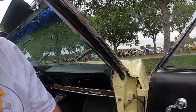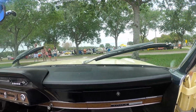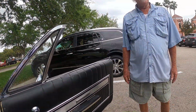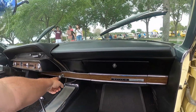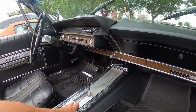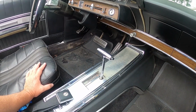But this, I mean, the dashboard, it's not cracked or anything else. And it says 78,000 on the original miles? So this thing only has 78. That means that my 2017 truck has more miles on it than this does. That's crazy. And then, what is this, air? That's just a vent. No air conditioning. It's the automatic, and it's just got drive.